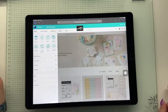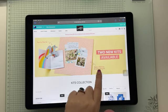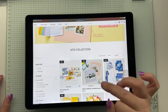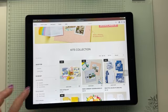Okay, so let's go to the menu here. Let's go to our kits and see what's new. So we've got 2 new kits available, the Pop-Up Pals kit and the Make a Memory scrapbooking kit. I did think about getting the Make a Memory scrapbook kit, but I've already got my other scrapbook kit. So I just feel that if I bought it, would I use it or would I not use the other kit? So yeah, the commitment level was, do I, don't I?